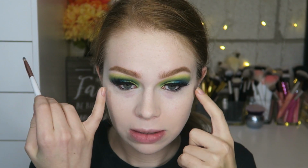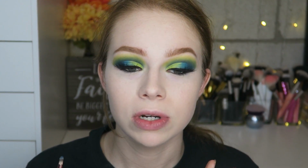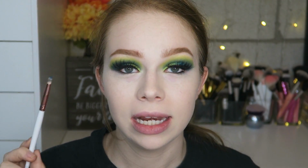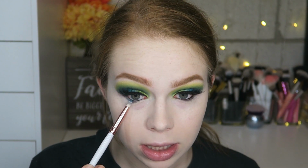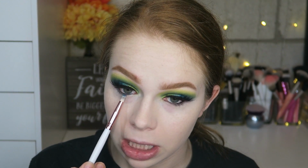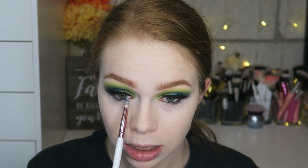I did already throw some gel liner in my waterline when I was tight lining just to keep everything super nice and black. And I'm going to go ahead and start off with the teal shade on a pretty pointy pencil brush. And I'm just going to work that in my lower lash line as much as possible. Want to get it really opaque.